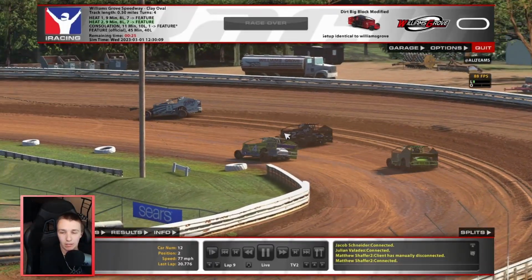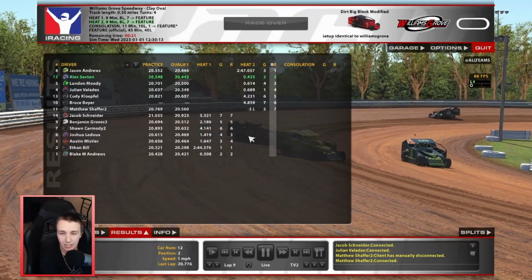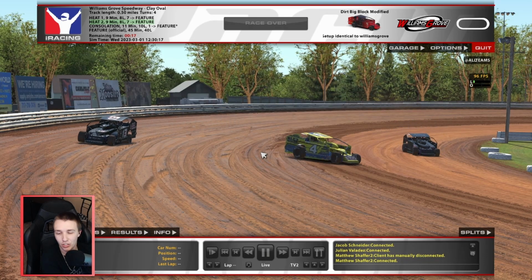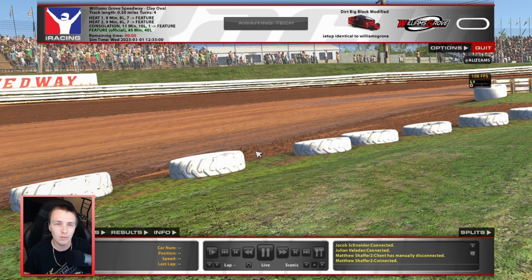Tight race. The 4 is probably pissed at the 12, which I would be too. Yeah, he just breaks so he doesn't get hit by him. Yeah, I understand why. But we are going to be starting in 7th here. Yeah, we were in the first heat. We're going to be starting 7th here.